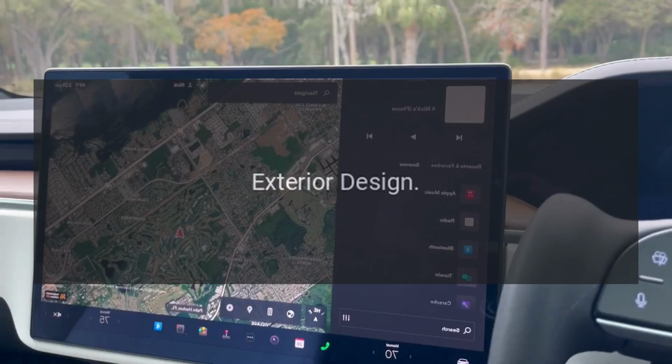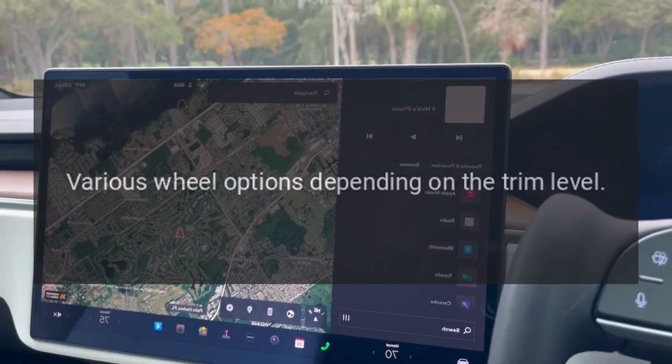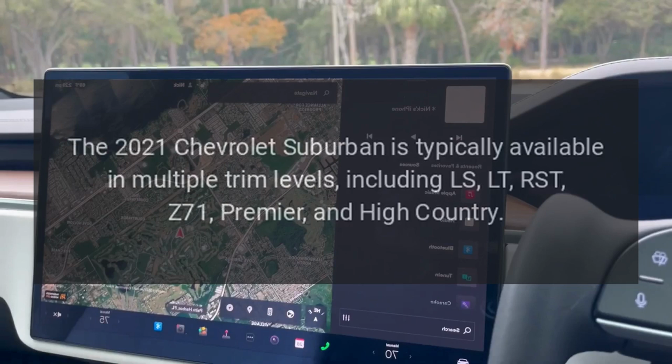Interior features: seating capacity. Typically available with seating for 8 or 9 passengers, depending on the configuration. Infotainment system: Chevrolet Infotainment 3 system with a 10.2-inch touchscreen. Apple CarPlay and Android Auto compatibility. Connectivity: Bluetooth connectivity for hands-free calling and audio streaming.